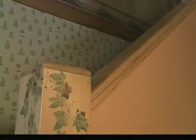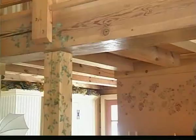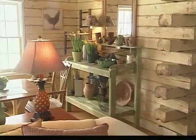There's painted ivy climbing toward the ceiling, a dining room table that's a picnic table with a cherry top, and a sidebar made out of a potting bench. I just embellished my house with things that constantly made me feel like I was in the outdoor environment.